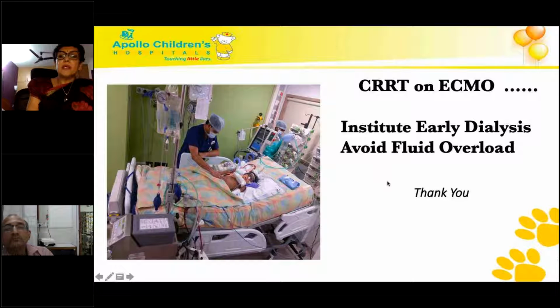So to sum up, CRRT on ECMO, any form of renal replacement, should be instituted early, more so for fluid overload. Do not wait for your serum creatinine to rise or for full established AKI, because then you have missed the boat and mortality is so much higher if you institute it late. Every day of delay actually increases your mortality. Remember, it is not the CRRT that kills, it is the acute kidney injury in these critically ill patients that causes mortality. Thank you.